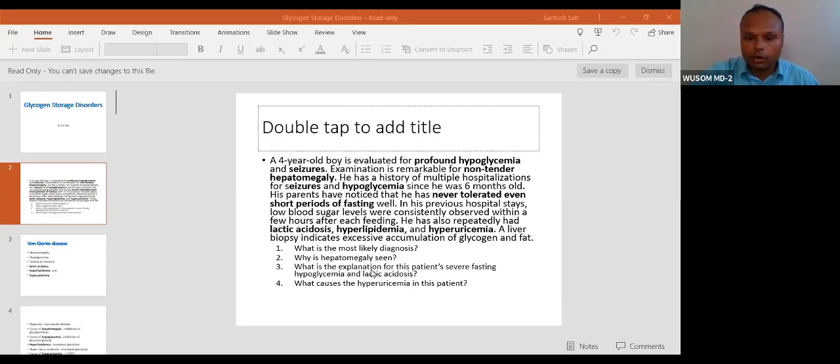gluconeogenesis and glycogenolysis. And why is there lactic acidosis? I have already told you the causes of lactic acidosis in MD1. Can anybody tell me the cause of lactic acidosis? Glycolysis is increased. What will happen when the glycolysis pathway is increased? After glycolysis, what happens? Krebs cycle. The speed of the Krebs cycle will not match the speed of glycolysis.